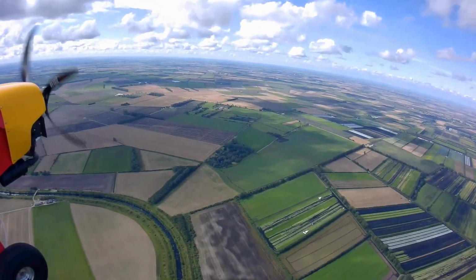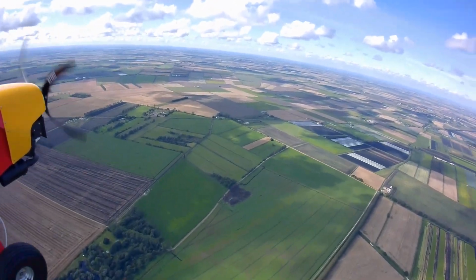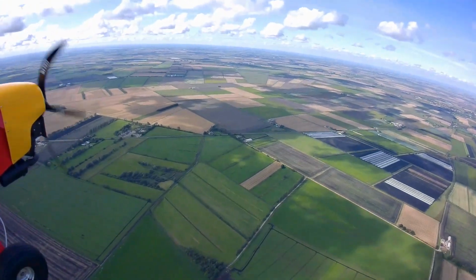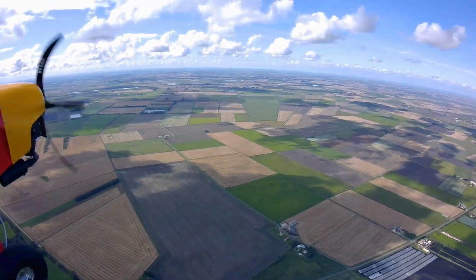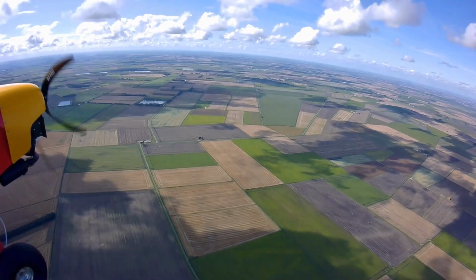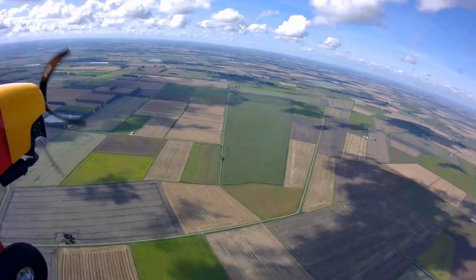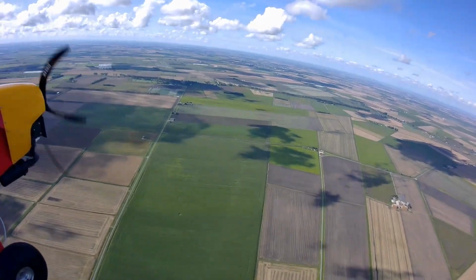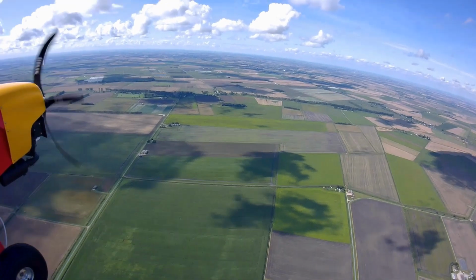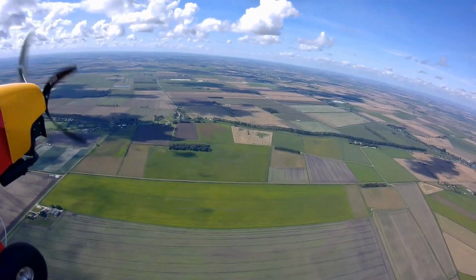As you can see, the fields as we go across the fens are very, very dark. It's a very flat area, the fens, and there's a lot of peat in the soil, so it's very dark coloured soil, but very, very good for the crops. About this point there was meant to be an aircraft behind me somewhere, and I couldn't find it. I was looking at the shadows to see if I could see it following me behind, but it overtook me in the end.